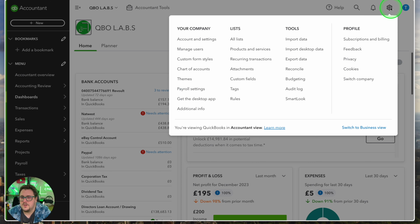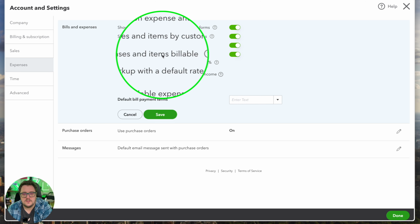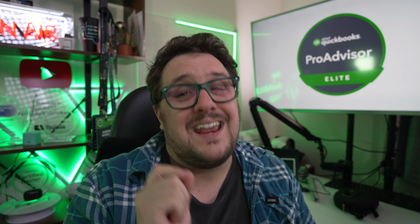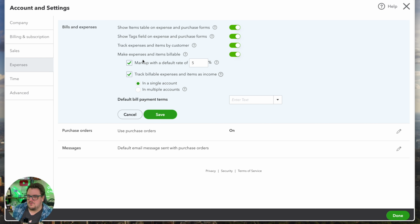So first of all, let's make sure we're all set up. Now in this particular version of QuickBooks, I'm using QuickBooks Plus. And in QuickBooks Plus and Advanced for that matter, we have a nice little extra feature under expense, and it's called the opportunity to make items billable. Now, the idea of making items billable is if you've incurred an expense within QuickBooks, then you have the ability to state that that expense is related to a particular customer. Now, it's asking me for default rates here, 5% and stuff like that. Don't worry about that for now. Just think about the process of how this works.